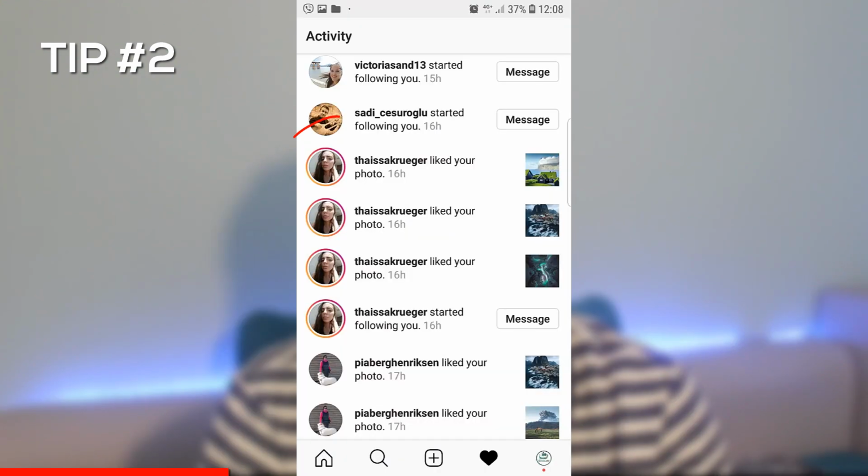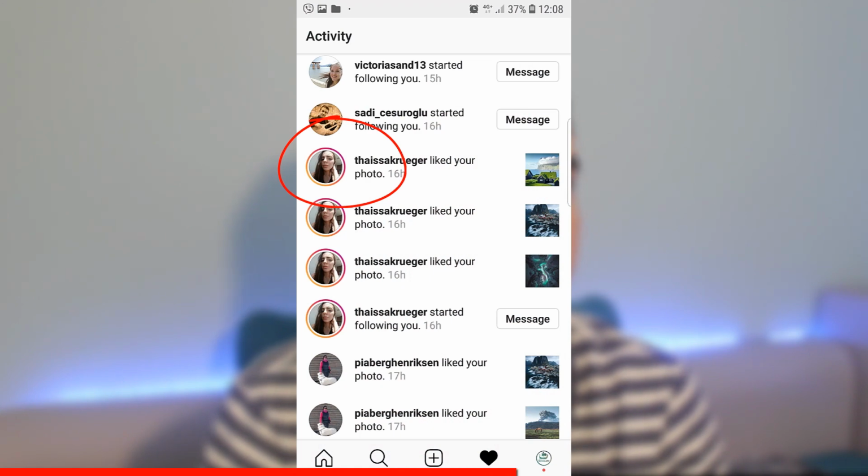Tip number 2, make sure to publish stories every day, because once you have an active story, you get that circle around your profile photo, which is much more noticeable and attractive once people get a notification from you.